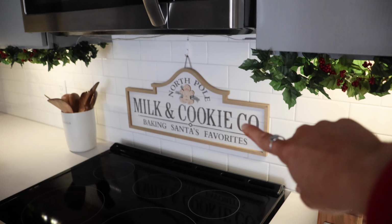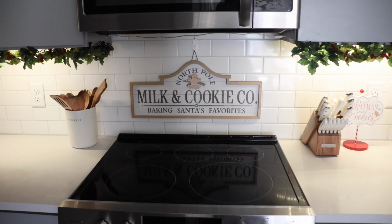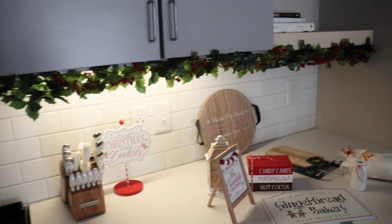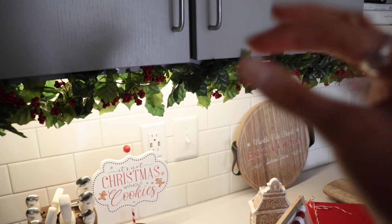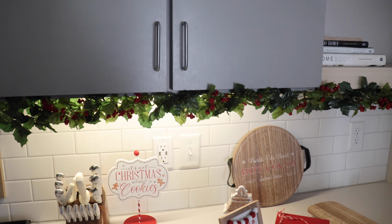I'm so obsessed with how this sign looks here. I was really hoping that it would stay. That command hook is holding up really well, so I'm very, very happy with how that came out. The garland took me some time, but we've eventually figured it out. I got a little system going. I would take a clump of the leaves and tape them, and it seemed to work. Hopefully there won't be little random parts falling off, but whatever. If it does, I'll just retape it.